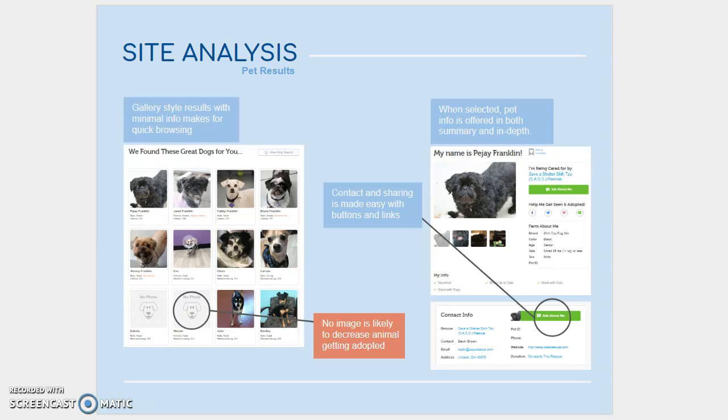Some of the postings are missing photos, which isn't so great because when you're looking to adopt an animal, you want to see what they look like. That way you can connect with them a little bit more. And by missing photos, the site is kind of going against its purpose, and people are more likely to just scroll right over that posting for the animal.